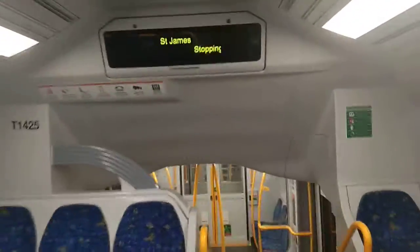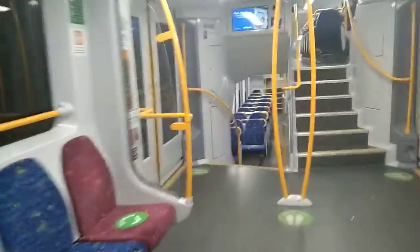N1725, we're about 2 or 3 carriages away. N1825. Got about 1 carriage to go. N1625, I think it is. Yes, it is. Okay. This is where I'm going to be filming the rest of this trip. I'm going to do a top deck. Oh, yeah. No one's up here.